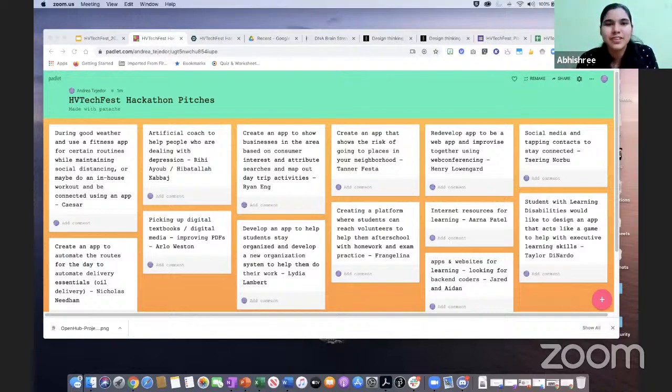Hi, so I'm Abhishri and I'm from India. I'm in my second year of college and I had this really basic idea. It's about helping the daily wage workers in India, because in this lockdown situation, India has imposed the biggest lockdown in the whole world. Because of that, all of the daily wage workers and the weaker sections of society, people coming from villages, have been facing a lot of issues in earning their daily bread.